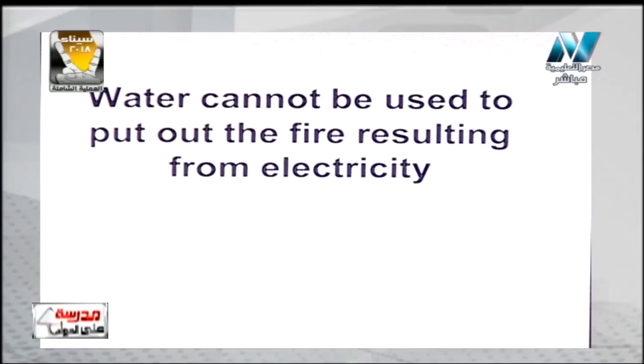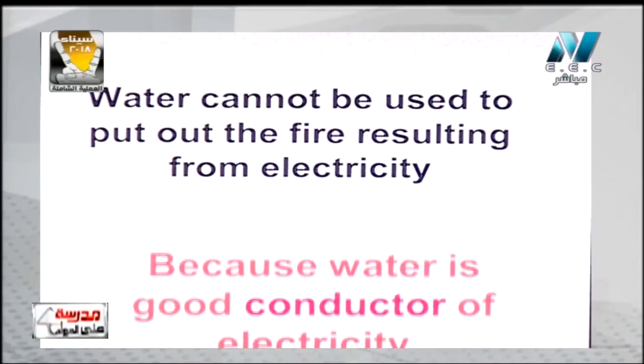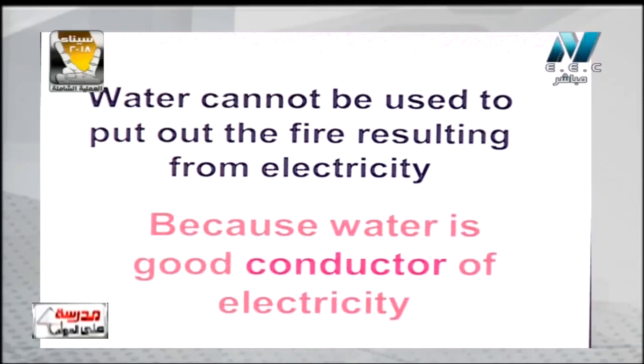Another question that says: water cannot be used to put out the fires resulting from electricity. المية ما ينفعش استخدمها عشان اطفي بيها حرائق الكهرباء. Because what? Because water is a good conductor of electricity that may lead to great fire. ممكن تؤدي الى حريقة اكبر او زيادة في الحرائق. يبقى ما ينفعش خالص استخدم مية في اطفاء حرائق الكهرباء لكن ممكن استخدم sand او fire extinguisher. Again, water cannot be used to put out the electric fire or the fires resulting from electricity because water is a good conductor of electricity.